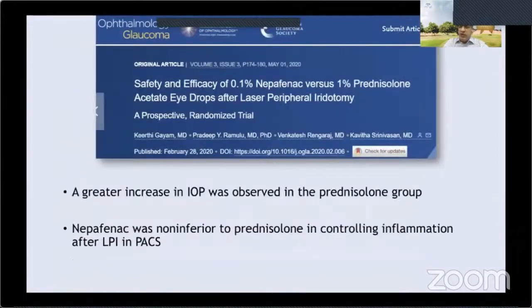This is one work done by our resident, again to change practice. Do we really need steroids following a YAG iridotomy? That was the question. We randomized nepafenac versus prednisolone acetate, and we found a greater increase of IOP with the prednisolone group, as expected. More than that, nepafenac was non-inferior, meaning it was equally good. The other important thing is that rebound iritis happened more with steroids than in the non-steroidal group. So our practice has changed to non-steroidal after iridotomy, and it has changed the practice pattern across Aravind.